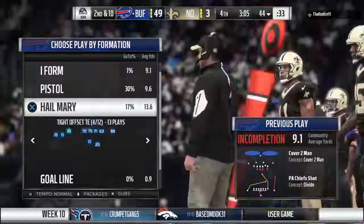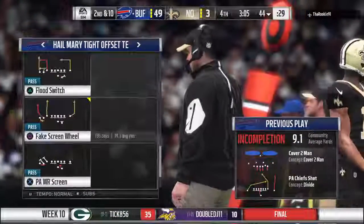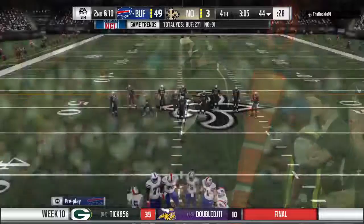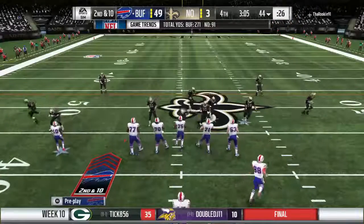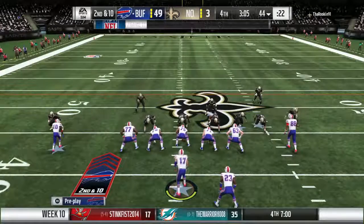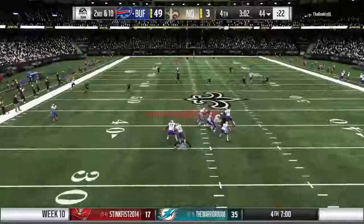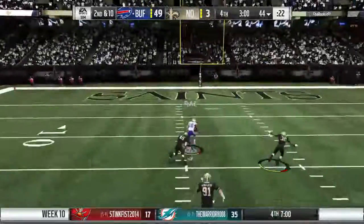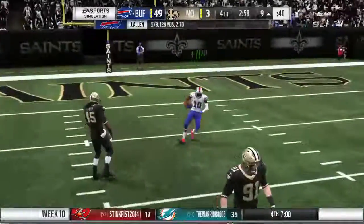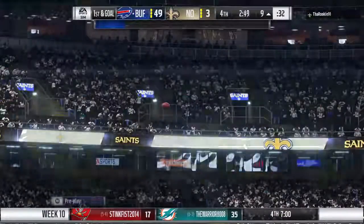Now a nice play defensively on 1st down as this is knocked away and incomplete. So after the incompletion on 1st, now 2nd and 10. To throw again, Allen. They're going deep for Hill. This is caught inside the 15. A big play here for Buffalo.